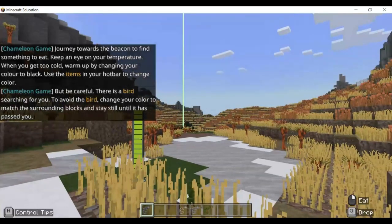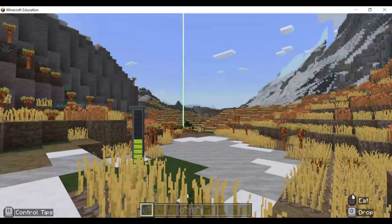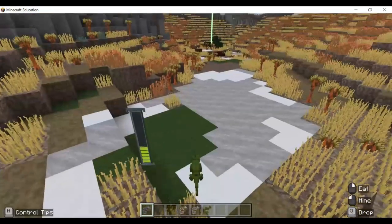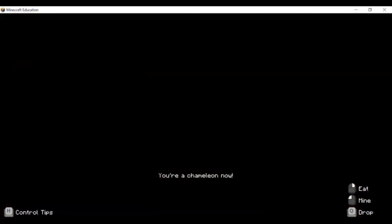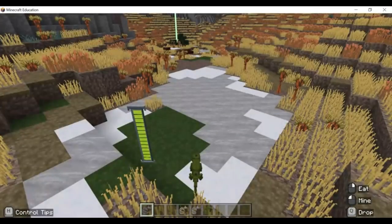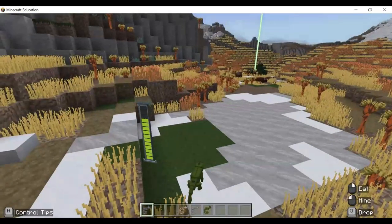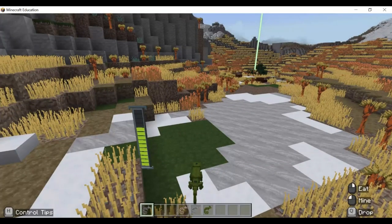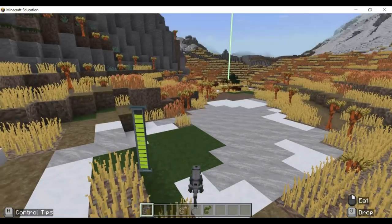Oh, right. OK, so we're in the chameleon. Oh, so we are a chameleon in the game then. And we have those instructions to follow. OK, hopefully managed to read those. OK, so as a chameleon, we need to journey towards that beacon to find something to eat. OK. But we're going to need to keep an eye on our temperature. Oh, OK. And because remember, when it gets too cold, we need to change our colour to warm us back up. So change your colour to black and use the items in your hot bar to change the colour.